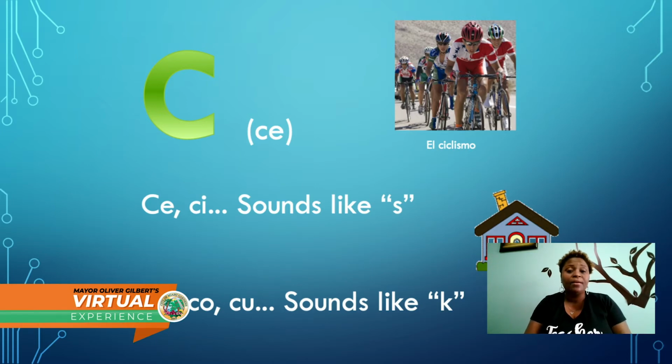Now C, just like in the English language, has a soft sound, which is the front of the mouth sound that will make an S sound, as in ciclo, or it has a hard sound, K, which is a back of the mouth sound, as in carro, okay? So, S or K, K, okay?